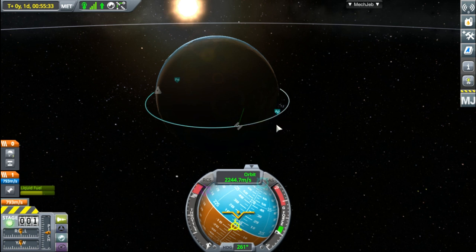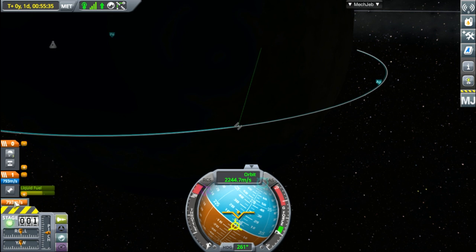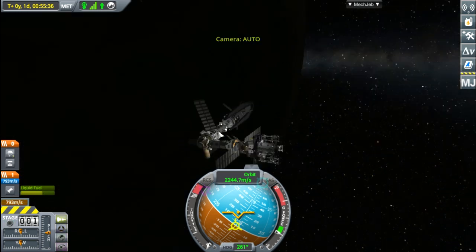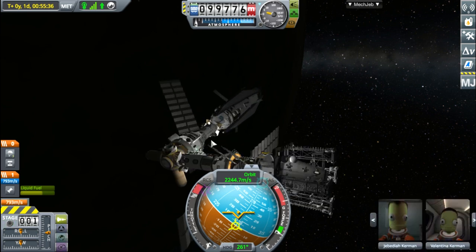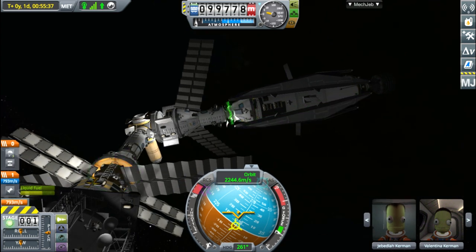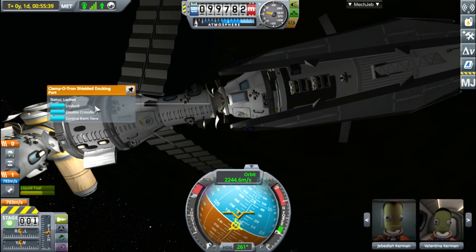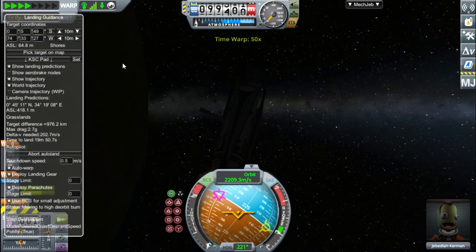Hello and welcome back as we begin our first part of this mission, detaching from the Space Core One. There we go, we are undocked.